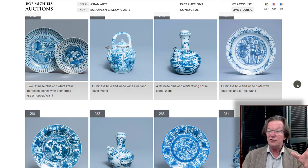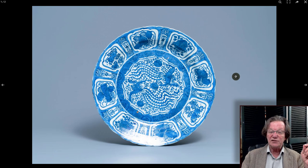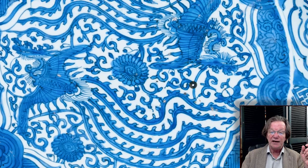You see some familiar ones. There's a Hongwu plate over here, Ming teapot, nice looking kendi. There's another kendi, a very attractive Wanli charger with a very unusual phoenix decoration in the center, like this. This is quite an unusual Wanli plate. If you're a Wanli buyer, you know right away what I'm talking about. This is not the typical Wanli charger interior, and the outside of it is superbly well done. This is one heck of a nice piece of Wanli.